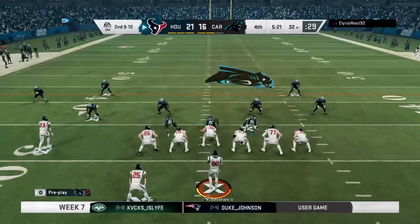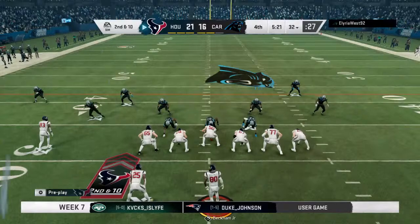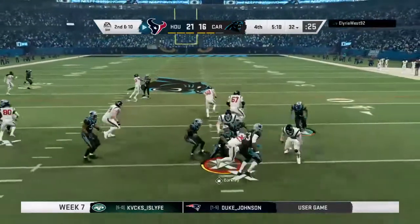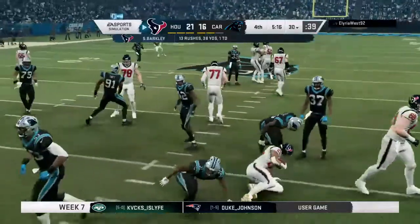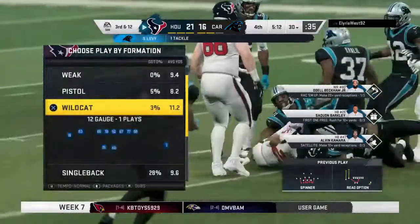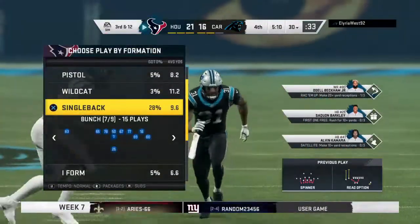Here's 2nd and 10 now from about the 32. Here's a give to Barkley. And he's going to have to protect the football and take his lumps here at this stage of the game as they stop him behind the line. It's a loss of 2, now 3rd down.